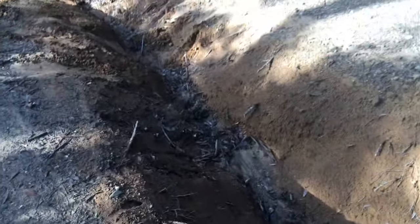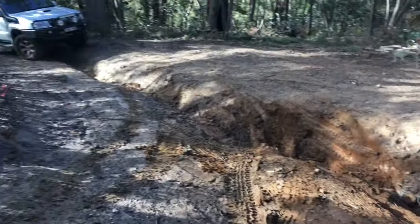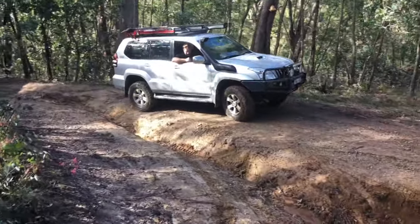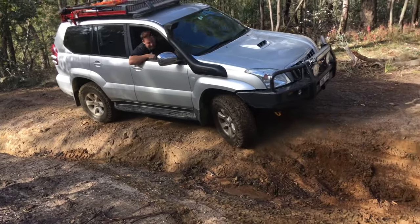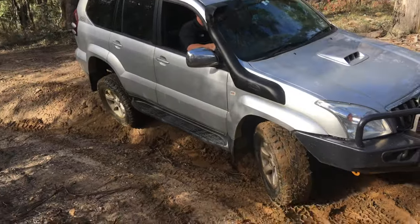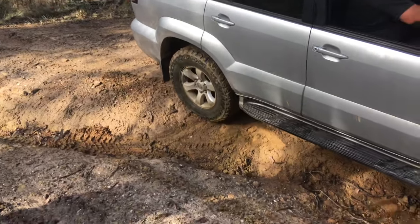That's about 4 foot deep and about 5 foot wide. I thought we'd have a play around and try and straddle it, but it was never gonna happen. So we backed up a little bit and cut out of it. Bit of fun. Why not? Getting the wheel up. Bit of entertainment for everyone, beautiful.